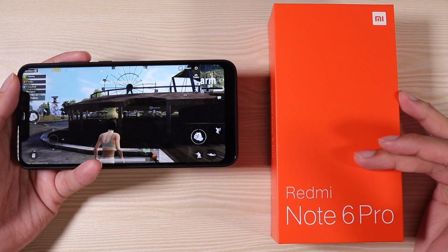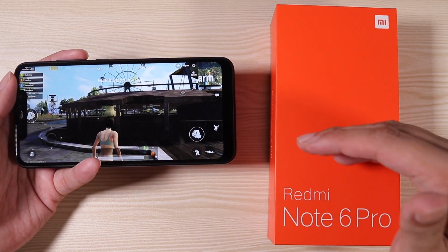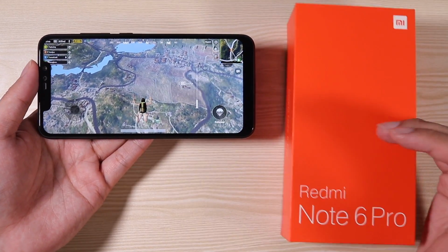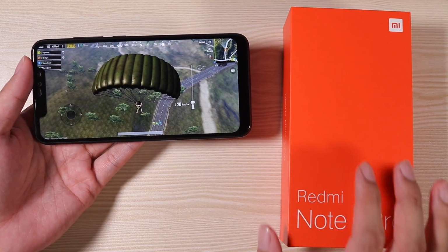But if you want balance, then go with the OPPO F9. That is a very balanced smartphone. Definitely worth it. The Redmi Note 6 Pro is probably the biggest joke Xiaomi has made, and it's not even funny. Well, this is just the unboxing video.